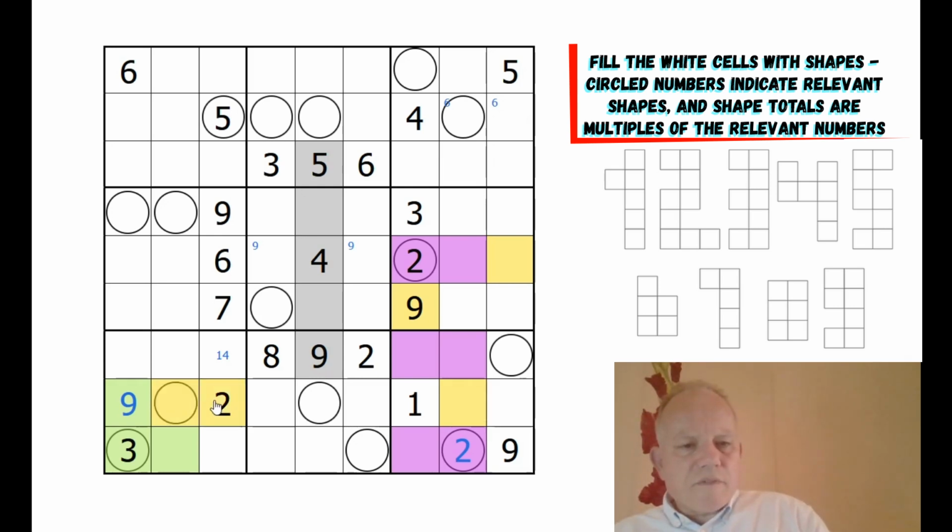Which would mean this 7 would have to look like that. And that would, the 3 would then shut off a region. Oh no, the alternative is with a 3 there and then 7 here. Oh, 7 looking like that. But then this region would catch 2 cells. It would have to catch those 2. So that's not possible. Have I missed anything?